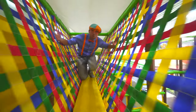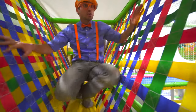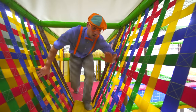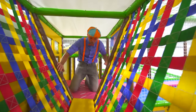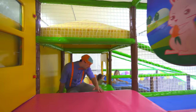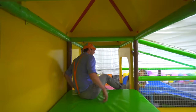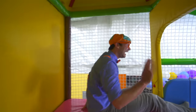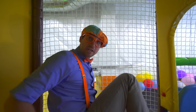Whoa, look at this. It's like a balance beam. Whoa! And we're like two stories, three stories up in the air. Whoa, we're really high. Oh, hey, we're at the slide. The big blue slide. Okay, see you go down. Bye-bye. Okay, you can go down first, okay?